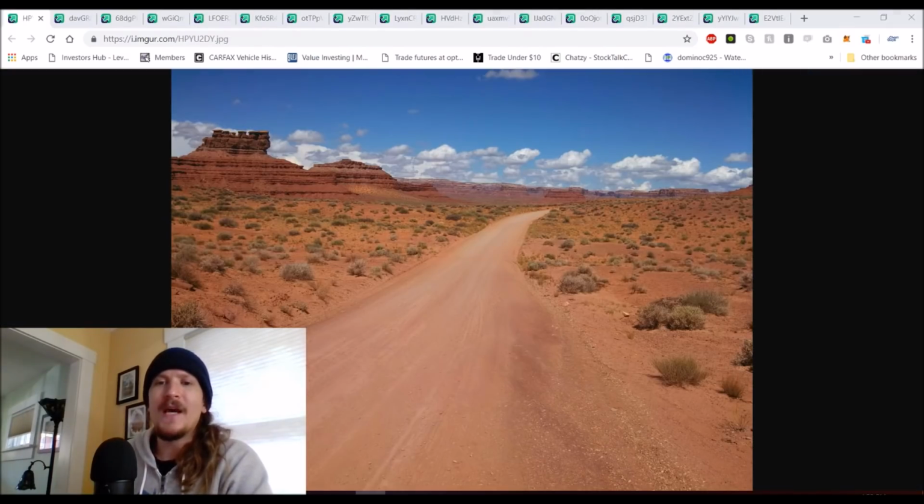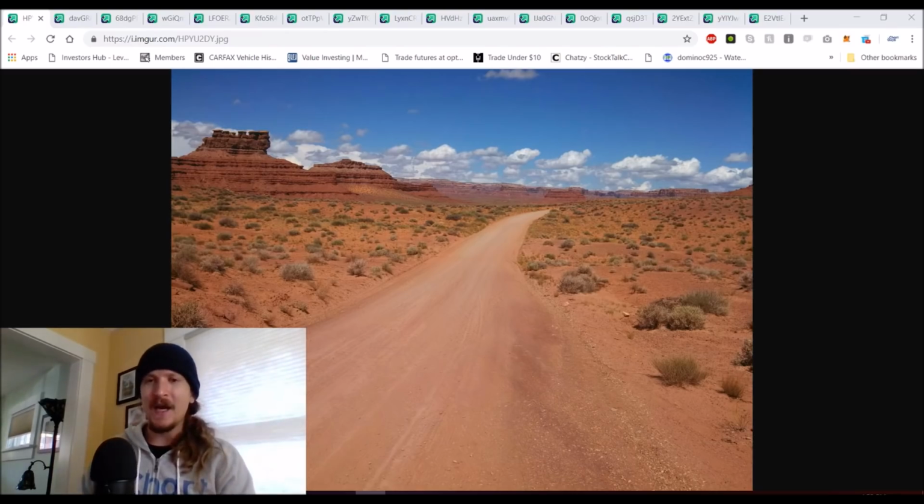So now on Adventure Time, we're heading into the very appropriately named Valley of the Gods. I was a mere mortal, feeling like a very small speck in the Valley of the Gods. This is another spot with just a dirt road, BLM land, public land. Go at your own will, camp wherever you want, don't be a jerk. Pretty much the only rules.